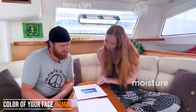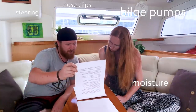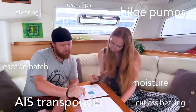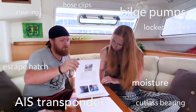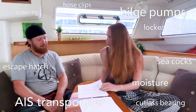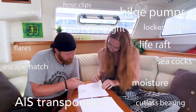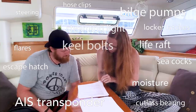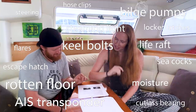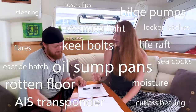Moisture in the holes. Yeah, the steering. Cutlass bearing to be replaced. Here's all the safety stuff. I don't like having flares on board. Yes, so we'll need to move the life raft. There's a couple of major things. This is the scary one. Yeah, that's the biggest major thing that would make us not want to buy this boat.